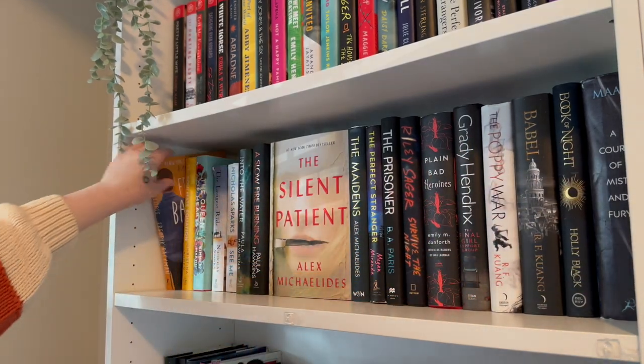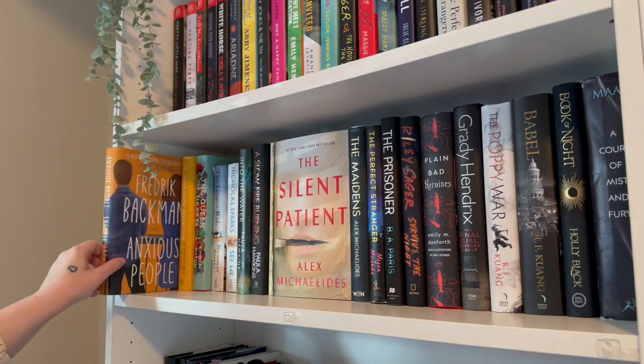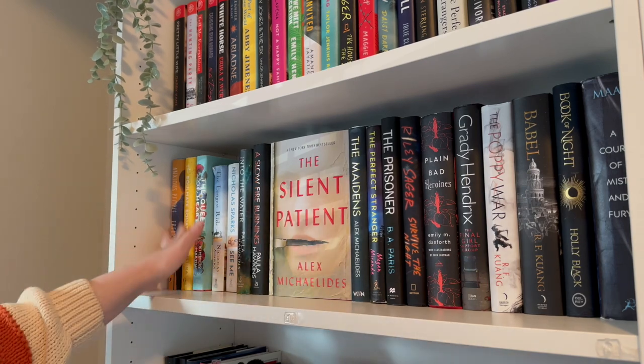So we have Anxious People, which, fun fact, is actually one of my favorite books. This is actually the first book I read in one sitting. I could not put it down. I absolutely love it. I would love to reread it. I'm not going to go through every single one of these books. I'll probably just show a couple.